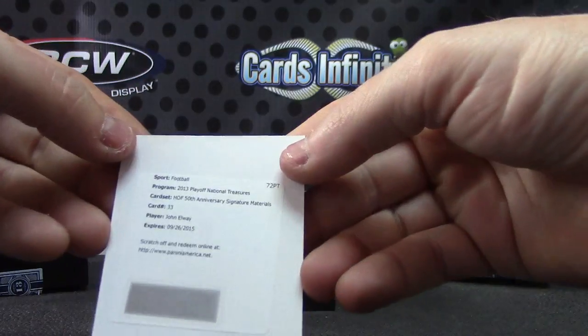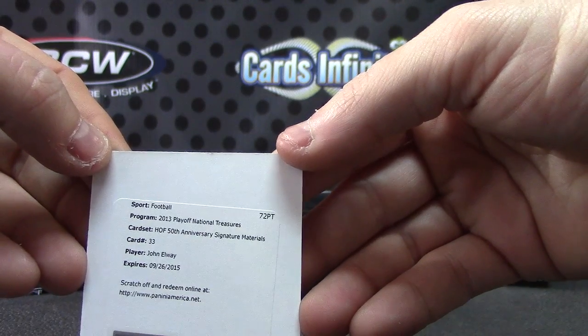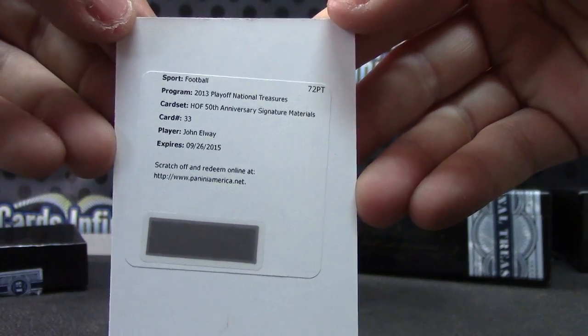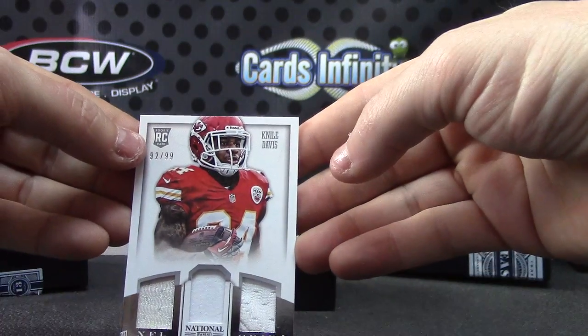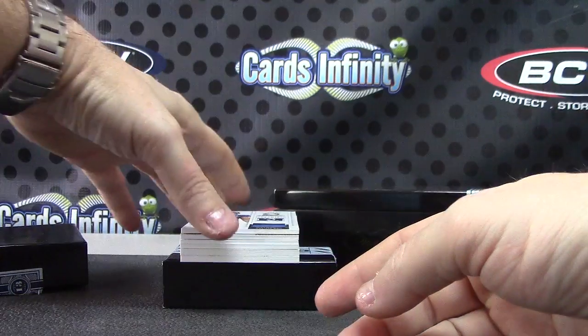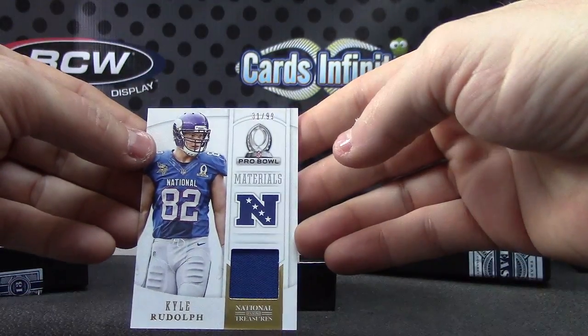Next, Redemption Hall of Fame 50th Anniversary Signature Material Card 33, John Elway. Nice. Got John and Peyton, the Broncos. Triple jersey number to 99, Niall Davis. Kyle Rudolph, that one's number to 99. Patch.